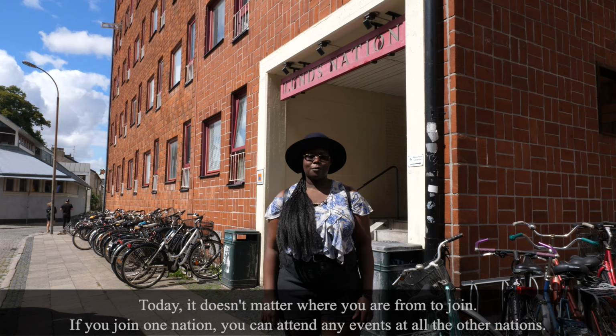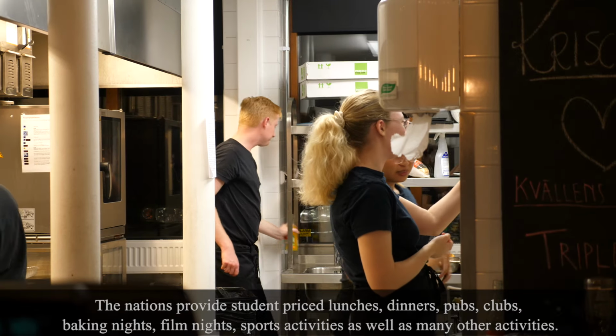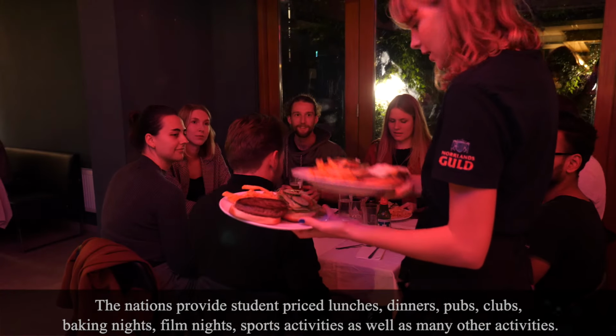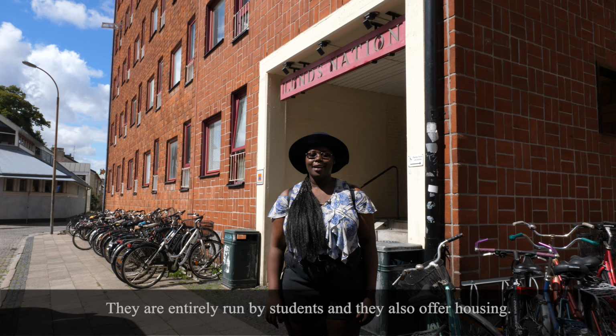Today, it doesn't matter where you're from to join. If you join one nation, you can attend any events at all the other nations. The nations also provide student-priced lunches, dinners, pubs, clubs, baking nights, film nights, sports activities, as well as many other activities. They're entirely run by students, and they also offer housing.